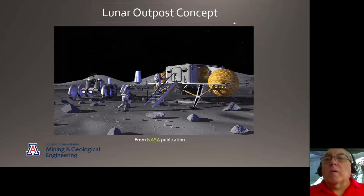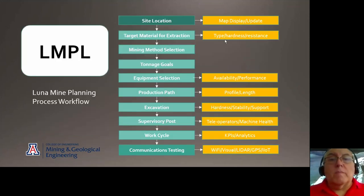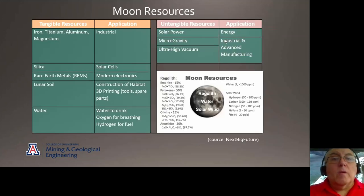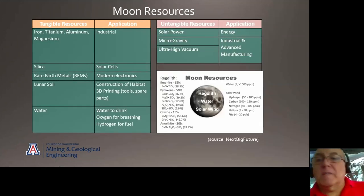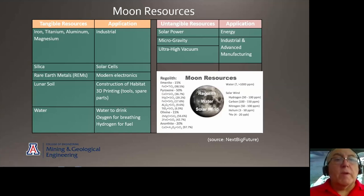Okay, very good. So I'll continue. And these are some of the moon resources. Let me jump. Something happened here. Okay, very quick. Some of the things. This has been said before, so I'm not going to enter into the many details, except that there are tangible and intangible resources. The tangibles are metals and minerals and rare earths, and the soil as itself and the water. And the intangible resources would be basically solar energy and the privileges of having microgravity, ultra high vacuum, and so on.